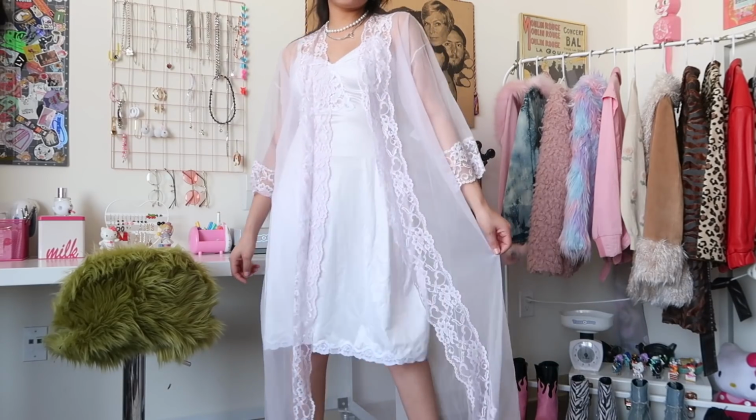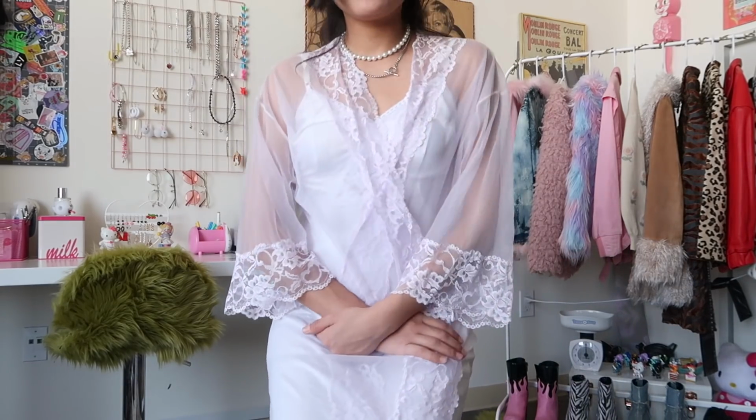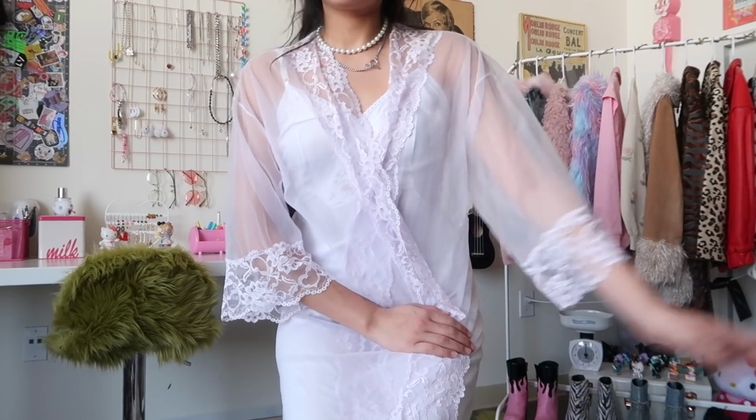It comes in this lilac color, and I was trying to find maybe a matching nightgown or a little slip, but it was only the robe, but that's fine. I think it's very pretty. Plus it's sheer lace. I know I can make this work.